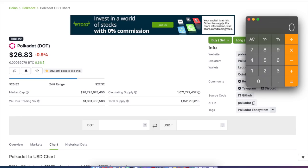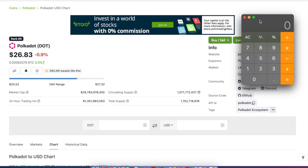Just to update on the price, as of the 6th of January, the price has actually reduced to $26.83 per DOT. If we work that out as 20 Nodle per DOT, we can see 26.83 divided by 20, that each Nodle is roughly coming in at about $1.34. That is if you take part in the parachain auction.